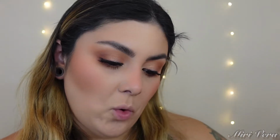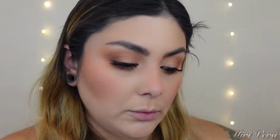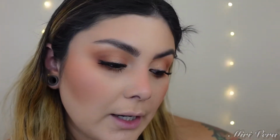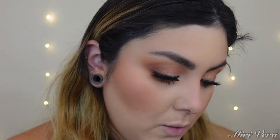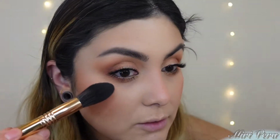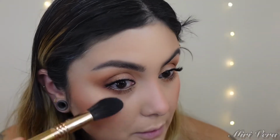Okay, and now I am going to try and use Mariposa, which for those of you who don't know, Mariposa is butterfly in Spanish, and I can see why she picked that name because a butterfly starts as a caterpillar and then it transforms into a butterfly, which indicates change. All right, I'm using a Sigma Soft Blend 60. If I do remember correctly, she did use, I think, this shade as highlight.